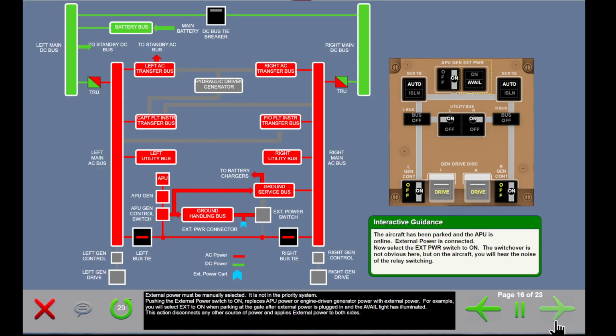External power must be manually selected. It is not in the priority system. Pushing the external power switch to on replaces APU power or engine-driven generator power with external power. For example, you will select external power to on when parking at the gate after arrival, after external power is plugged in and the available light has illuminated. This action disconnects any other source of power and applies external power to both sides.